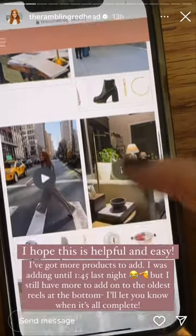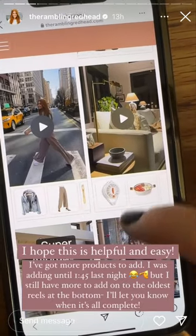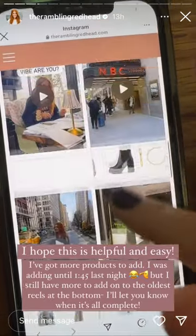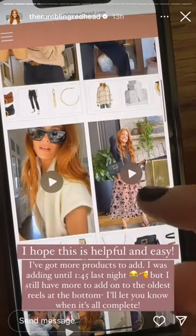I was unable to finish everything last night. So some of these later reels, these have all of them in there, like three things Amazon knew I needed. All the wall art's plugged in, Amazon affordable wall art, but I haven't done this one. So I still need to add some things. Again, I called it quits at 1:45. I was like, I've got to go to bed.